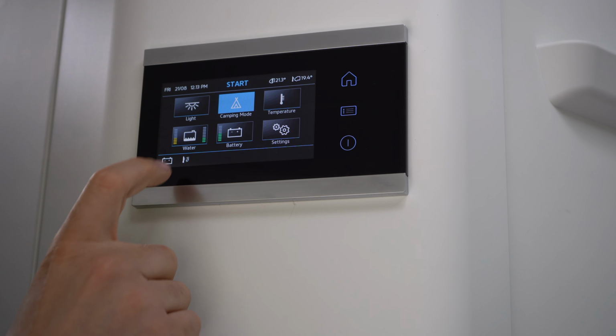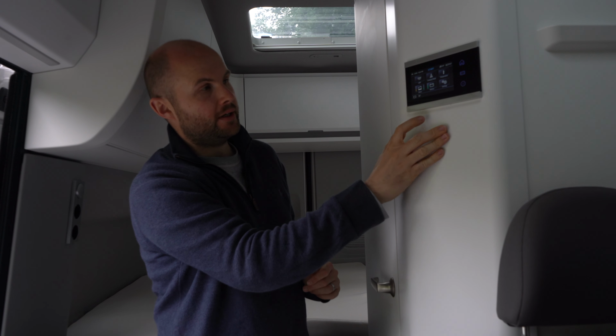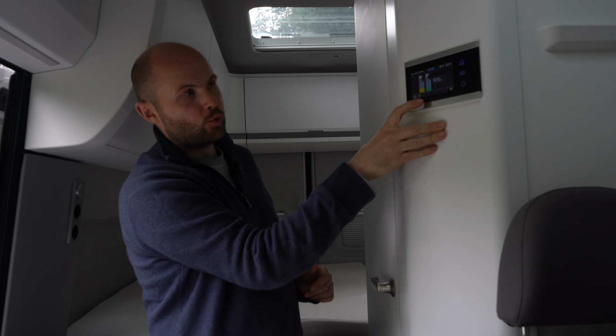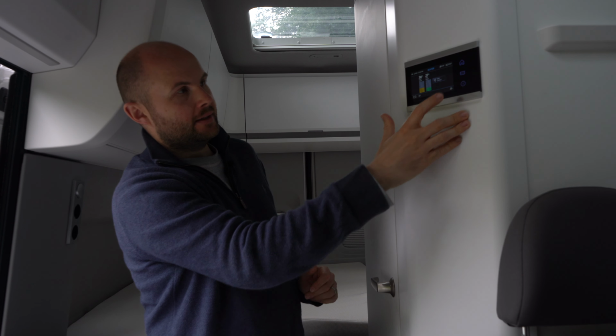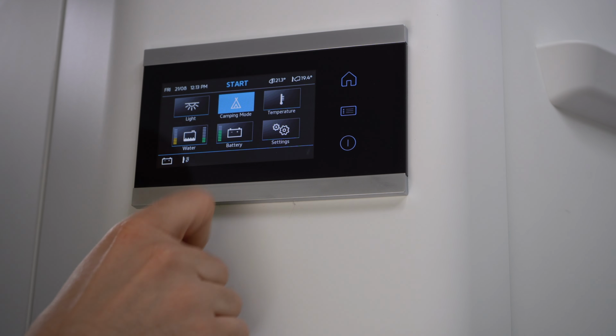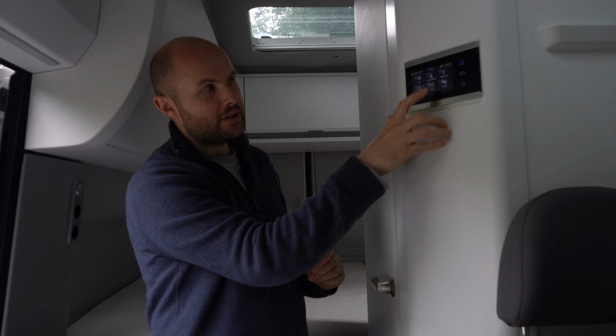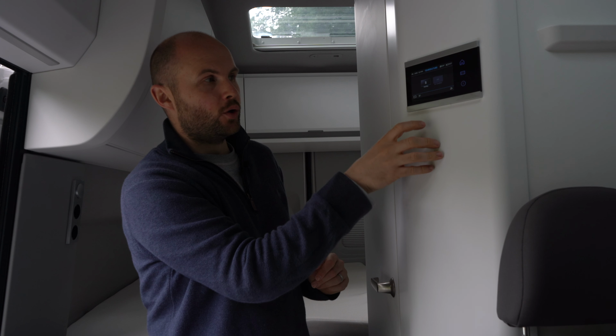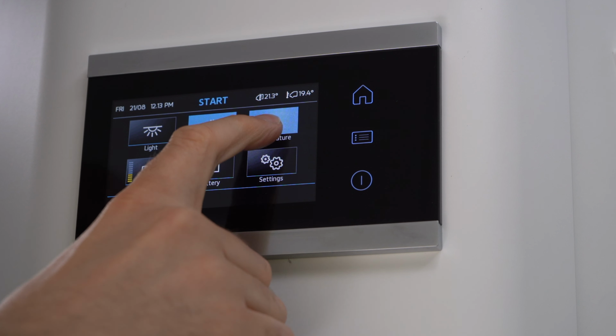So much of what you'll use when you're camping is on this screen here. It's a touch screen, displays your water, lets you know how much fresh water you have in your tank, grey water you have in your tank. These are all kind of words and terminology I've had to get my head around while camping. When you put it into camping mode here, that step will constantly stay out. You can control your heating, your hot water.